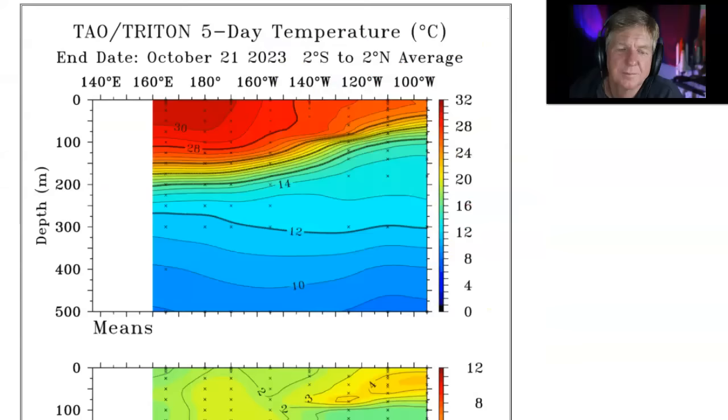What's going on? Is it actually moving warm water around? Well, we take a look at the TAO buoy array, that series of buoys used for monitoring El Nino, set up after the 82-83 El Nino.